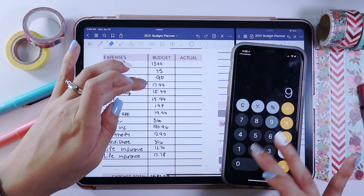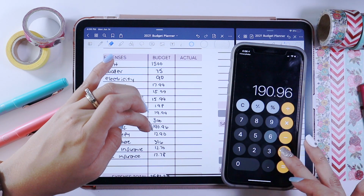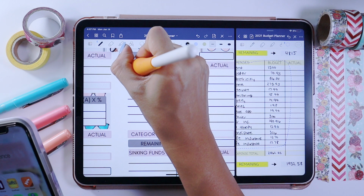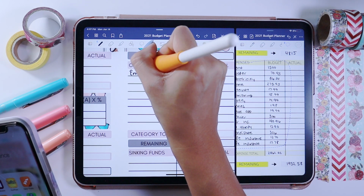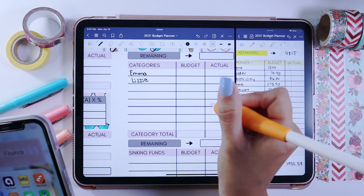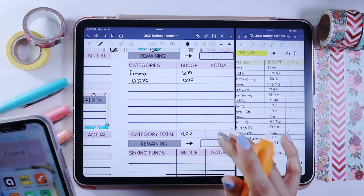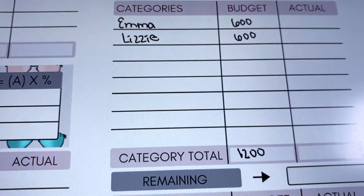Always love to double check my addition just to be sure that I didn't miss a number or anything. So you're just seeing me here double check to make sure that the total expenses is correct, which is $2,587. Now these two budget categories are fairly new. For those of you who have been following me for a while, you're gonna see that it is just my husband's name, Emma. Yes, that is short for my husband. He is a man. It's short for Emmanuel. And there's also a budget category for me.